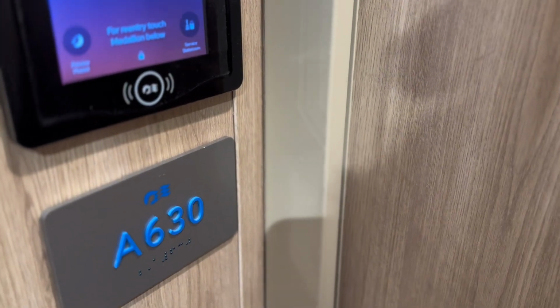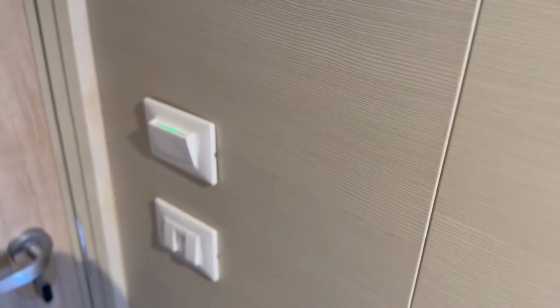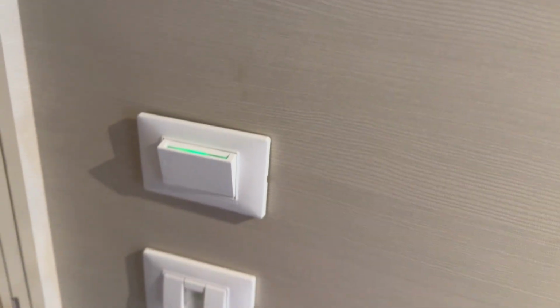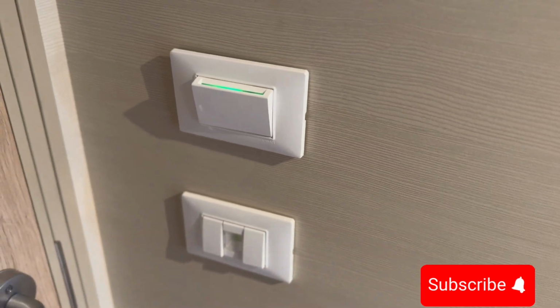This is a cabin tour of cabin A630. All right, when you first enter the stateroom, you'll see a little slot here for a key card. This ship does not actually have key cards, so that's kind of dated, but you do have your light switches here for off and on in different parts of the stateroom, which is nice.